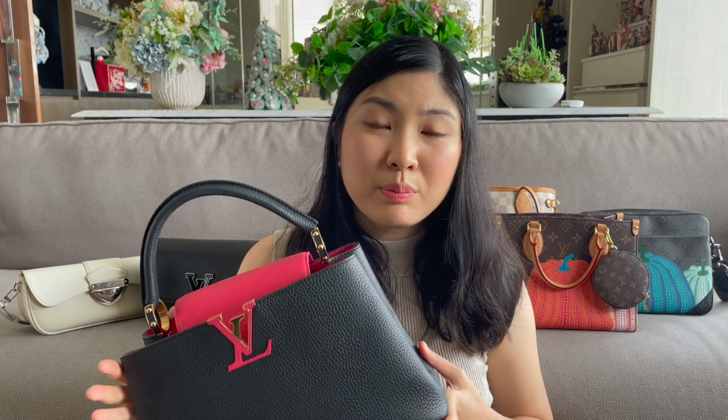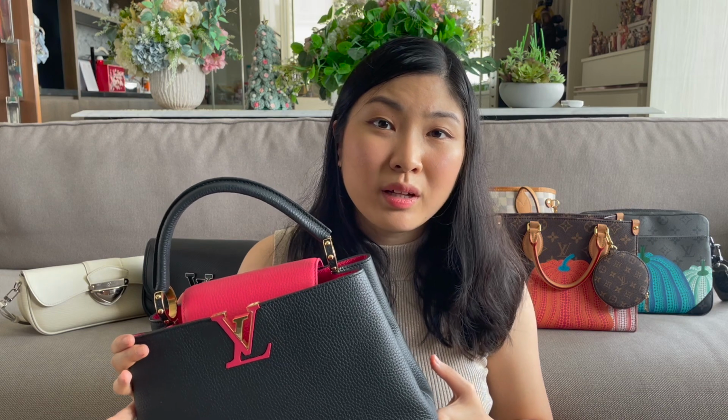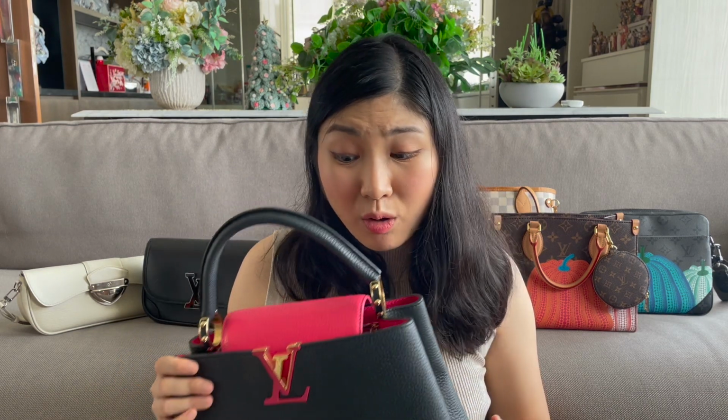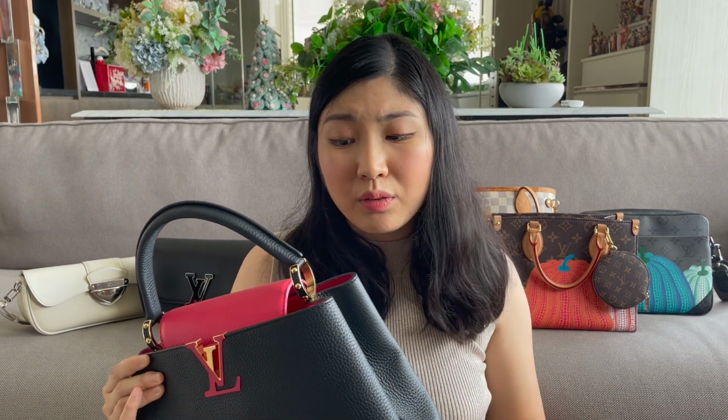So honestly, the Capucine smallest size actually saw the biggest price increase in the United States, and I still don't think it's worth it. I get that you're getting a lot of leather for the bag, and personally, I find the Capucine to be extremely heavy because it's all leather, and I just don't find it as practical. Especially the smallest size is very hard to get in and out of. So I'm just not a huge fan of this bag in general, and the price point just deters me from it altogether.